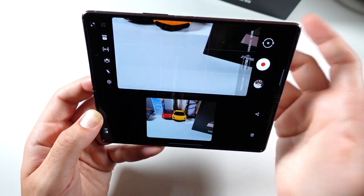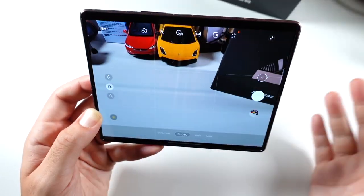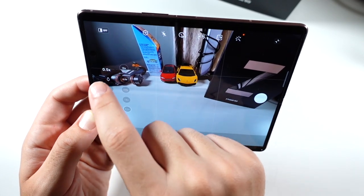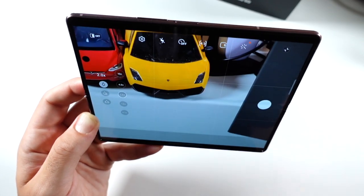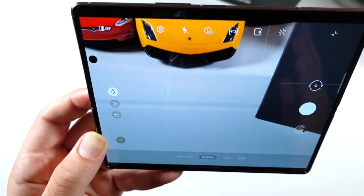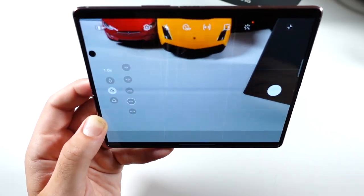Pretty neat. So that's why I'm saying it's a bit weird compared to what you're used to, but having that triple 12 megapixel setup right here with the ultra wide, it can go 2x up to 10x. It doesn't give you the monster zoom that you get from the other phones, but the results were surprisingly good.